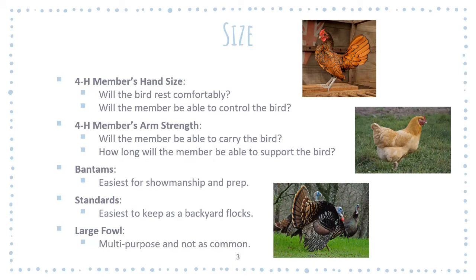There are also standard, which are known kind of as the normal sized chickens. These are easiest to keep as backyard flocks. They are hardy, they are built for egg production, they're built to be healthy and just be happy little chickens. They don't require a lot of extra care, but they do tend to weigh on average about triple to quadruple the amount of a bantam. So if you're a smaller or a younger 4-H member, I would highly suggest staying away from these birds.